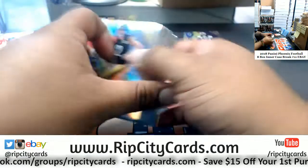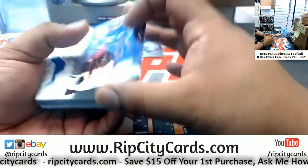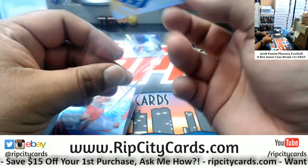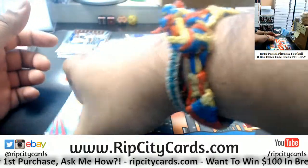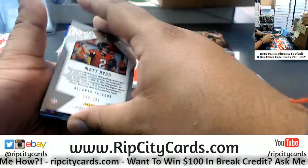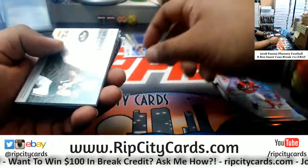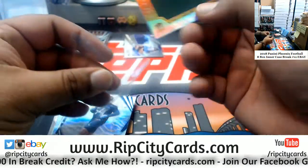Second box. We got Josh Norman, 299 Redskins. Kenneth Dixon of the Ravens to 50. Rookie patch, not a rookie patch auto, but it is a patch auto. A veteran patch auto. There you go. Matt Ryan, 299 Falcons. Keenan Allen to 75 Chargers. Sam Darnold to 30 rookie patch auto for the Jets. That's a real good one right there.